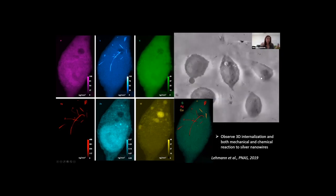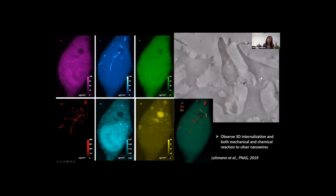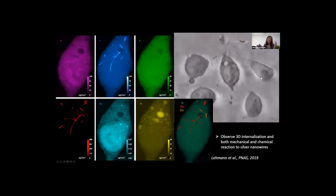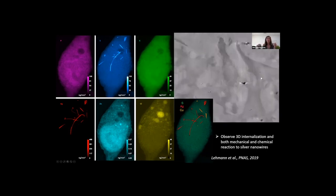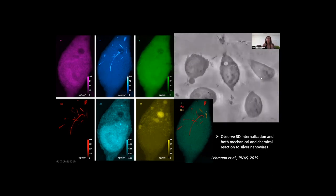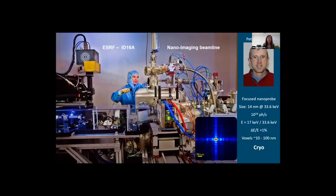And actually, we also did the studies for different diameters of the wires, and we could see that the ones with larger diameters, like 90 nanometers, are actually more aggressive to the cells. So they puncture and kill the cells, whereas the thinner ones seem to be less aggressive. So this could give an idea to the tech developers how to go about making these devices.